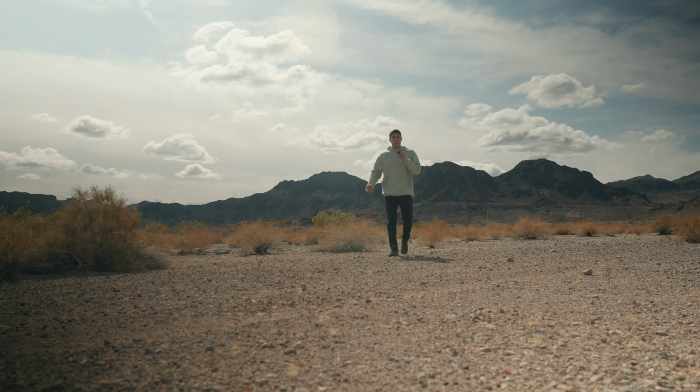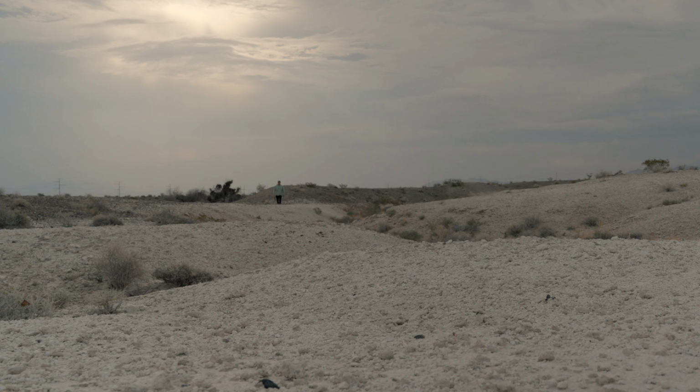So the Tule Springs fossil beds represents a period of history that goes way back, covering a time range from about 200,000 to 3,000 years ago. And it's pretty wild to think that Nevada, one of the hottest places on Earth, is home to the only national monument dedicated to preserving and studying Ice Age fossils.